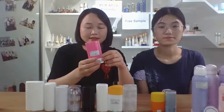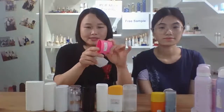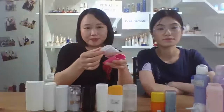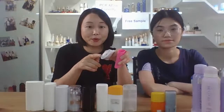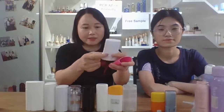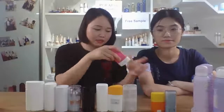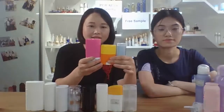This one is 25 millimeters, 25 grams. The cap is longer and is made with PP plastic material. And here is a small cap, so it can protect your products very well. It can prevent air inside the tube. You can see here the inside has a unique design. The three deodorant containers are all in different styles and designs. You can choose the one that you like.